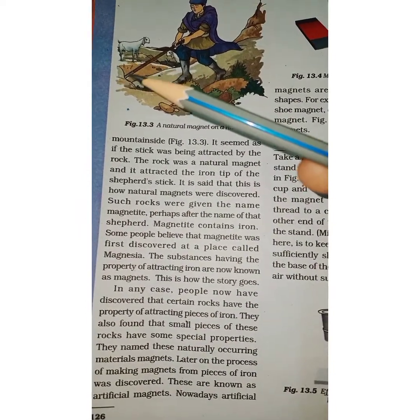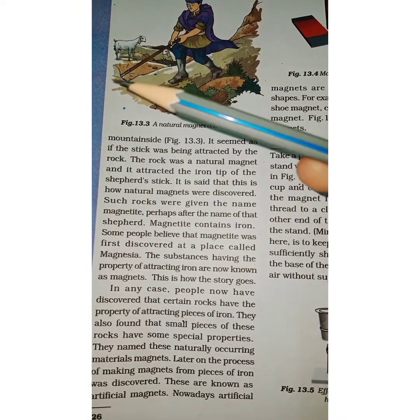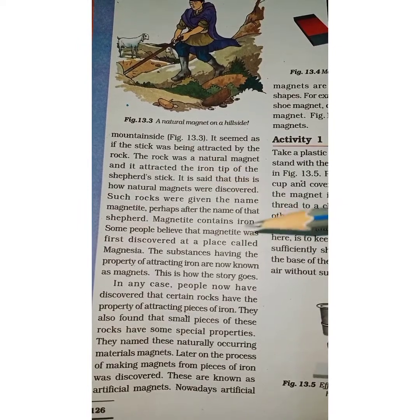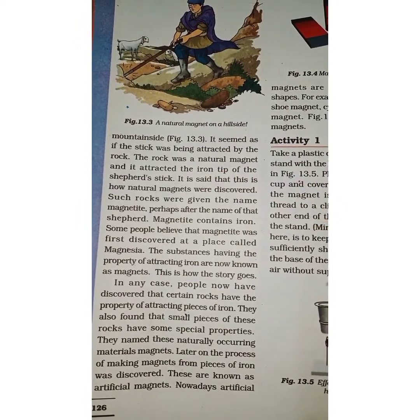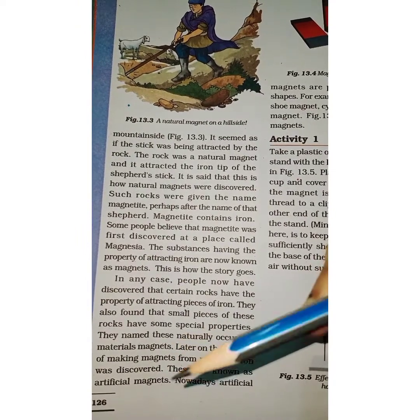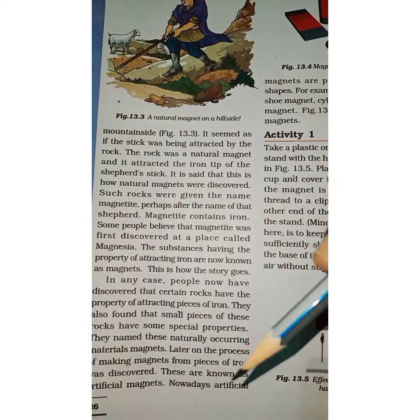Whatever was naturally getting attracted towards iron, they gave the name magnet, and later on they discovered a process of making magnets from pieces of iron. These are known as artificial magnets. So these are nothing but artificial magnets.